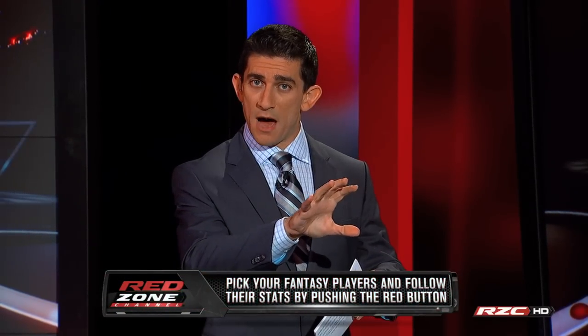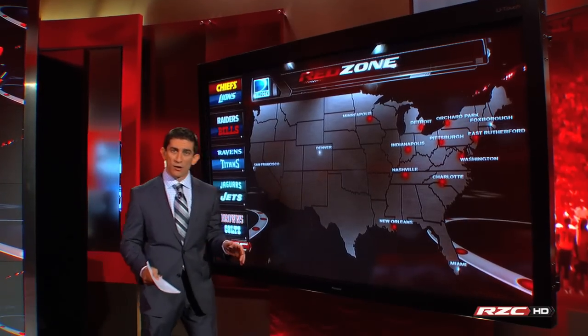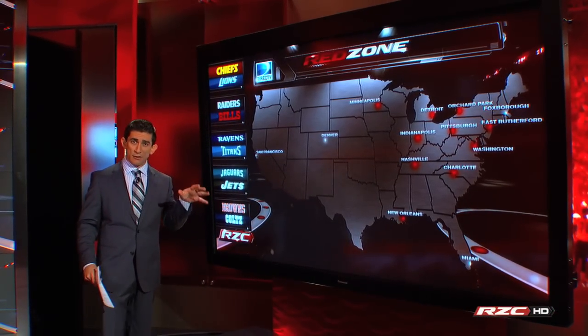So hit that red button on the bottom of your DIRECTV remote, and on the bottom of your screen, player tracker pops up. We will follow your fantasy team for you. This is where we will watch our games, this map. So 10 early, 4 late.